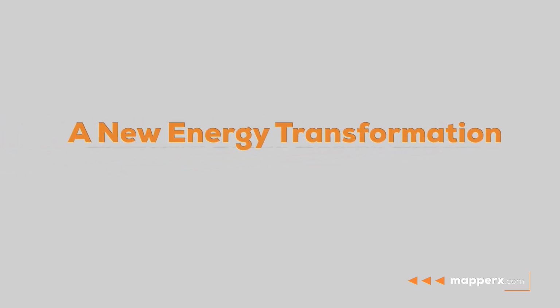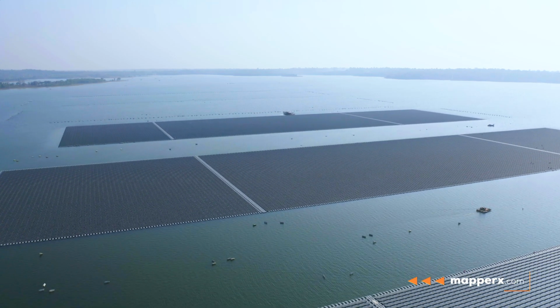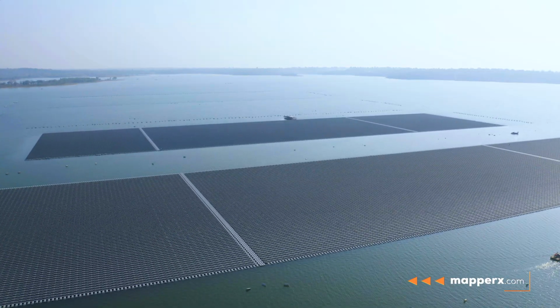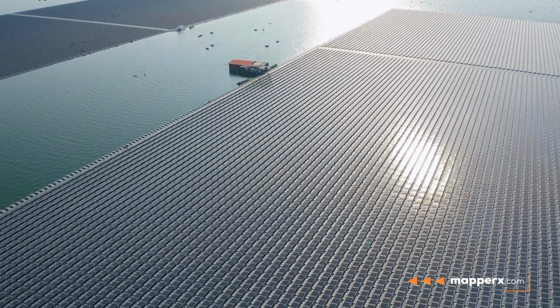A new energy transformation: floating solar power plants. Floating solar power plants have recently gained attention as a technology in the renewable energy field. These plants generate solar energy through floating panels on open seas or lakes.